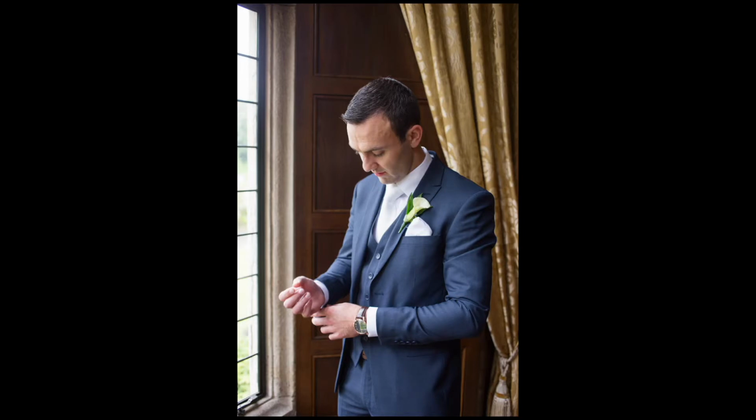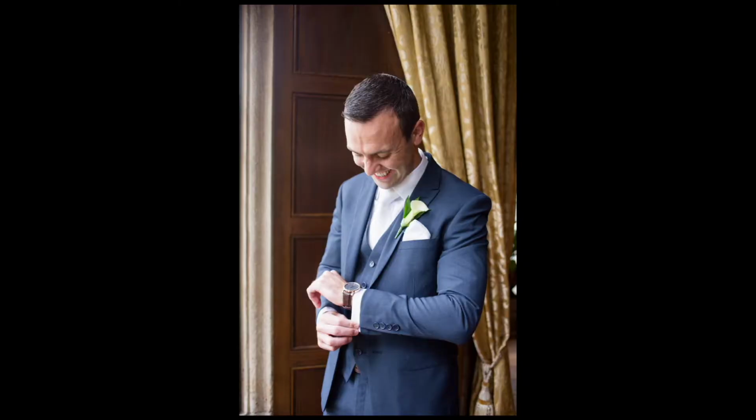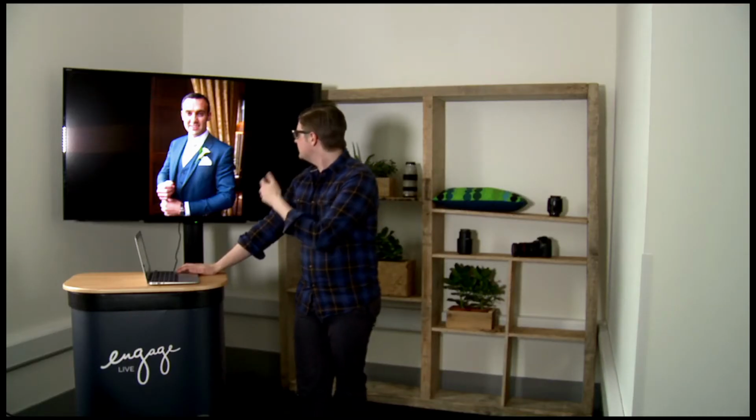A nice one to do is cuffs. You get them looking down at the cuffs, fixing them, so they're actually doing something and not just standing dead-eyed in front of you. The other thing is, just keep them going, get them laughing, and bang, look up at the camera. You get that straight down the camera, another nice shot.